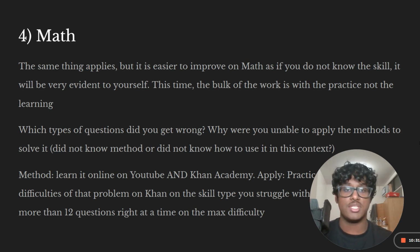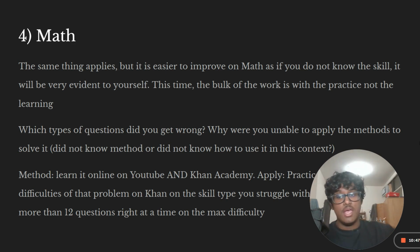Because they give you increasingly hard examples, and that's the reason you don't know how to apply the method from the examples they give you, because the examples are difficult, right? So you need to figure out if that's actually the case. Why do you get the questions wrong? Was it because you don't know the method, or was it because you didn't know how to apply it in the context, right? Okay. First thing with the method, learn it online, right?